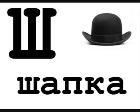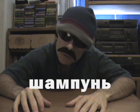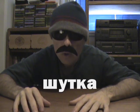Now, the last two letters that we're covering today are very similar. They look and sound very much alike. The first letter we're dealing with here is sha, as in shapka. Other words that begin with sha include shlang, sheya, shampoon, and shutka. Shutka, of course, means joke, and I'd tell you a joke, but we're running out of time already.